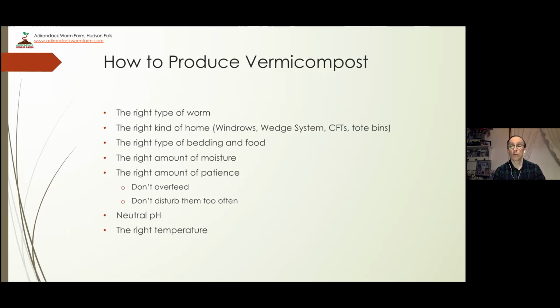There's different kinds of homes that you can do for the worms. You can do a whole windrow system outdoors with worms, but you've got concerns for predators that are going to get to your worms. You can do a wedge system, which is sort of a modification of a windrow. The CFT, or continuous flow through bin, which I mentioned before, is where the worms really are sitting in that top 2 to 6 inches, and processing the material there. And then the castings are getting down, and you're building that up. So then when you're harvesting the castings, you're taking them out from the false bottom of the CFT on the bottom. You're not really disturbing the worms up top. And for smaller operations, those tote bins work very well.